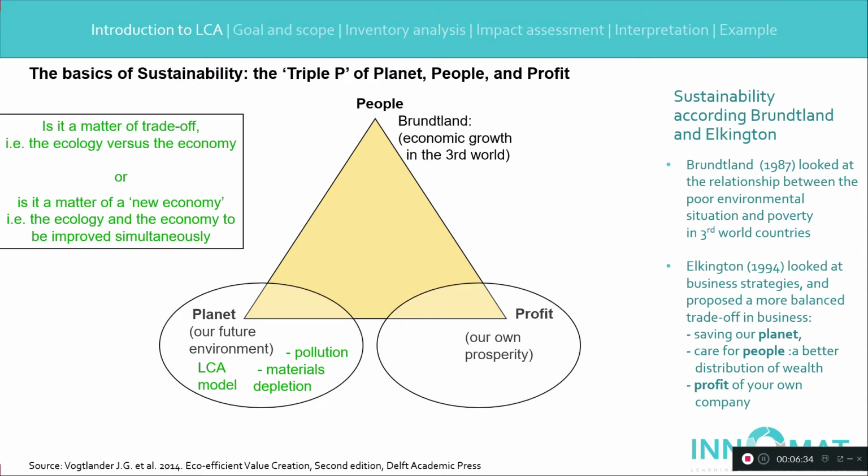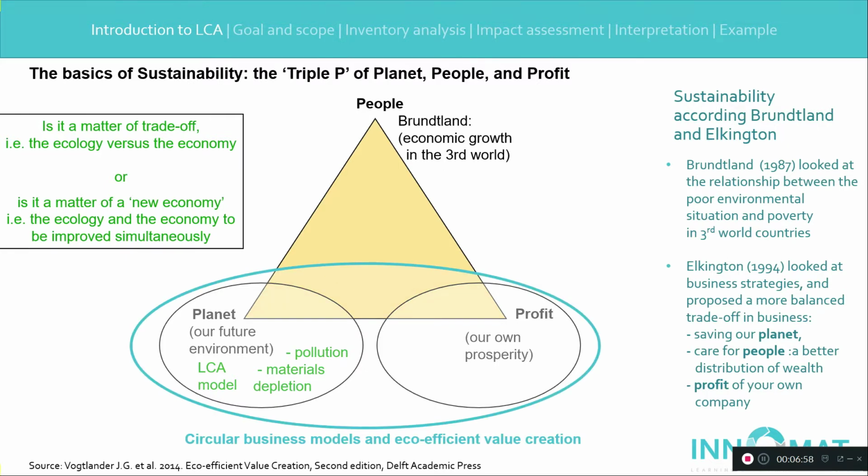The basic idea of the triple P is that all these three issues must be okay for a sustainable society in the future. The idea is that you should make balanced decisions with regards to these three Ps. You should consider the trade-off between our economy and our ecology, and the trade-off between our own prosperity and the lack of prosperity in the third world. But how about the idea that it should not be a trade-off, but that we have to create a sort of new, better economy that reconciles all of the three Ps?